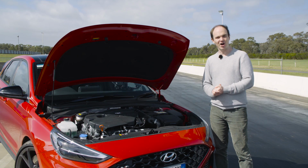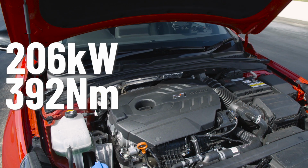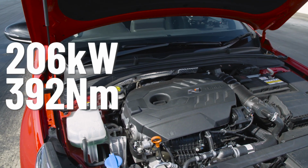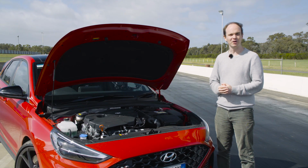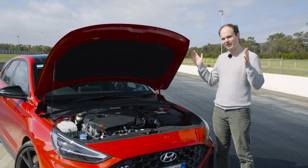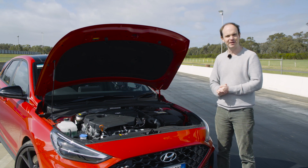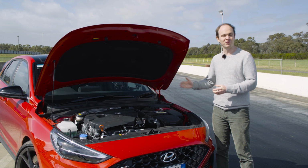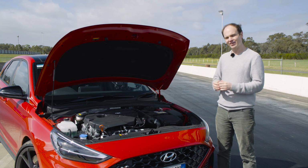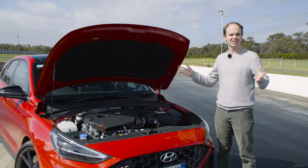This being the updated i30 N means 206 kilowatts and 392 newton meters from the 2-litre turbocharged 4-cylinder. That's an increase of 4 kilowatts and 39 newton meters over its predecessor, but the power is also spread over a wider band. The big news, of course, is the all-new 8-speed dual-clutch transmission, while it's still front-wheel drive, of course. Now, Hyundai claims 5.4 seconds from 0 to 100, so let's see how we go.